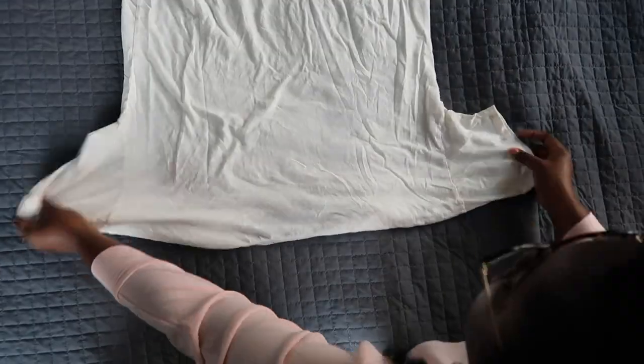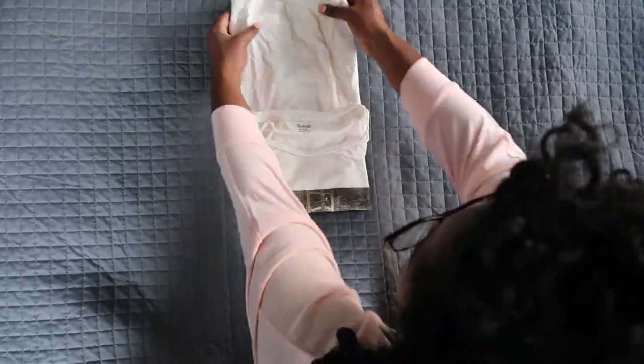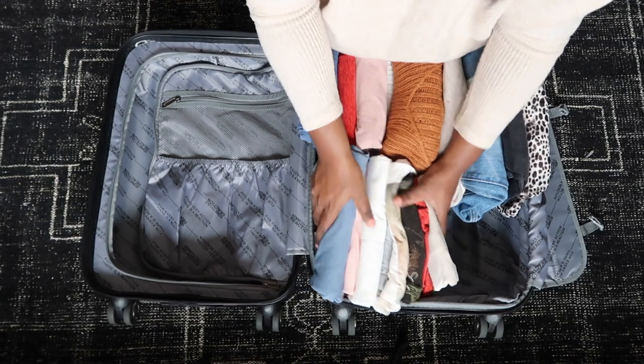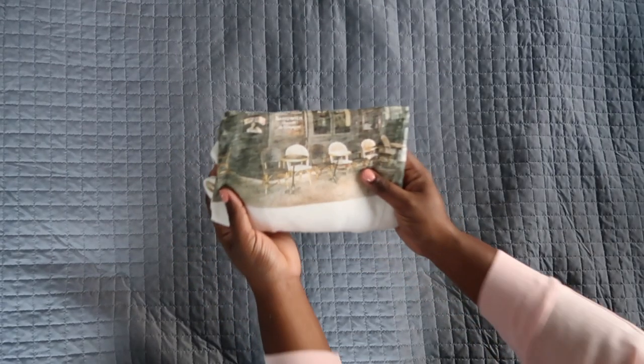Now, the actual packing technique I like to use is nothing amazing or new. We all are pretty familiar with Marie Kondo's style of folding now. That has gotten very popular for a good reason, because that ish works. I've saved so much space. I used to roll my clothes, and you know, rolling works too, but I really like making the perfect squares, the perfect rectangles, but this works for me and it's great.